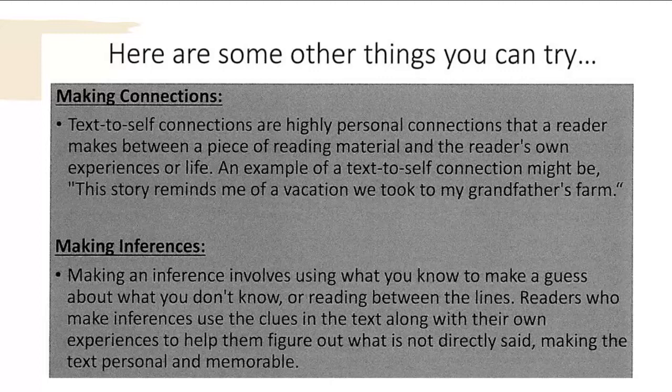So this idea of inference is closely related to implication. So if you think of imply and infer, then think of the author or whoever is sending the message is the one that's doing the implying, and whoever is receiving that message, the reader, is doing the inferring.